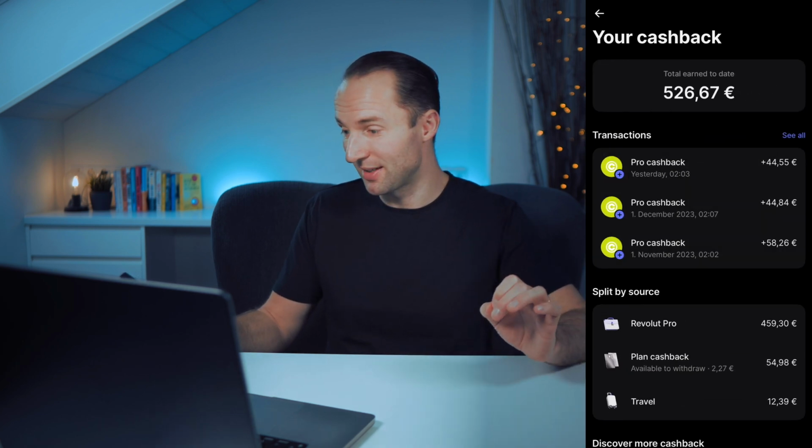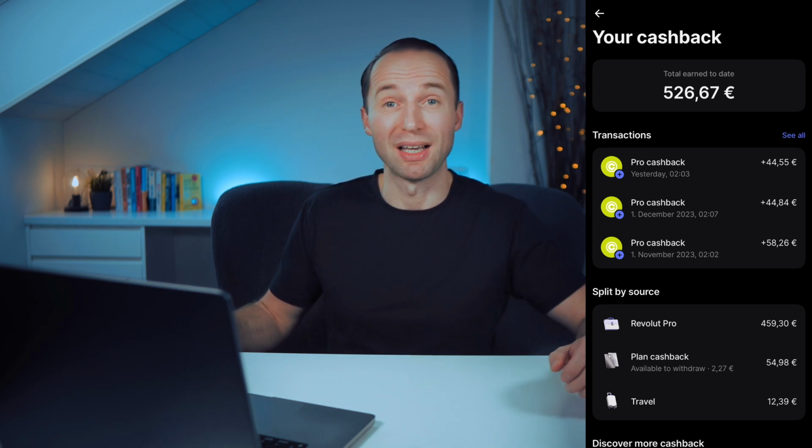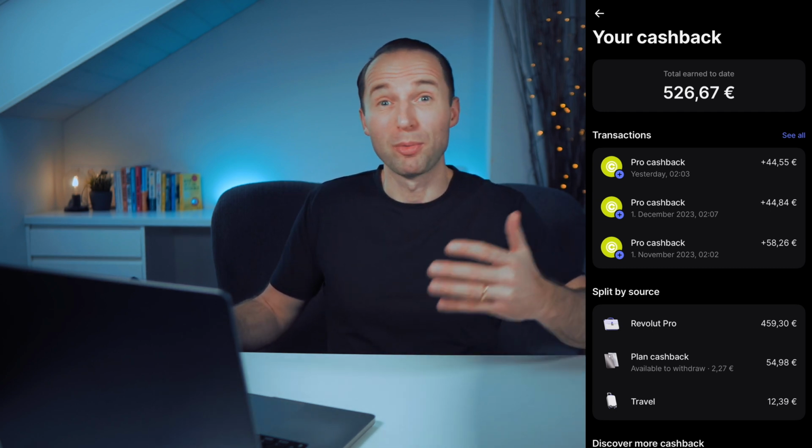But I want to see for last month. Let's click into this, and I can see here last month, in the month of December, I made 44 euros and 50 cents with cashback. I mean, that's just money that would have gone to waste if I wouldn't have used my Revolut card.